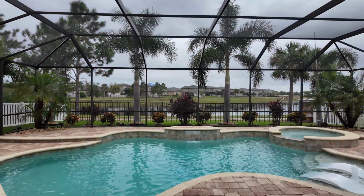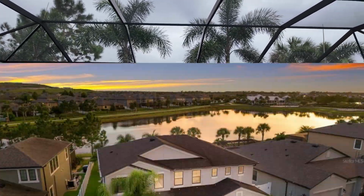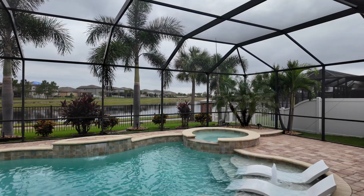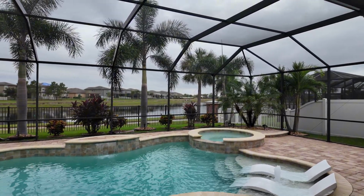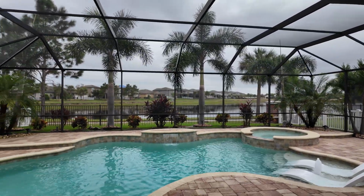Now, this beautiful pool and view, and it really is a shame that it's so gloomy out here today, guys, because it's normally a beautiful view out here, and it's kind of facing southwest, and we would get beautiful sunsets. But yes, what you see out here, none of this existed really.